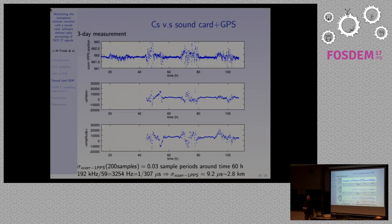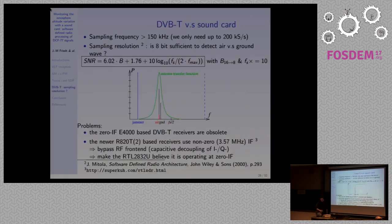I was hoping that yesterday the sun might be helpful, but no, not yet. We have to wait a few more weeks before the ionosphere shows, again, this high stability during daytime. Now, one thing here is that not everyone has access to a 192 kilohertz sound card.